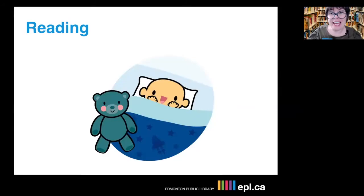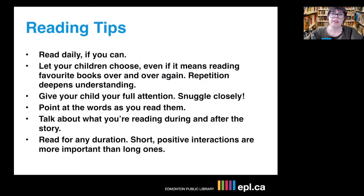Of course, reading is every librarian's favorite practice, and it is so important with your child. It doesn't matter what age, even babies, you want to start getting in the routine of involving reading and books into your daily life. So every day you can be engaged in reading with your child.